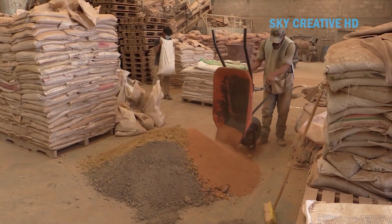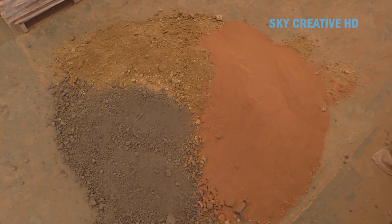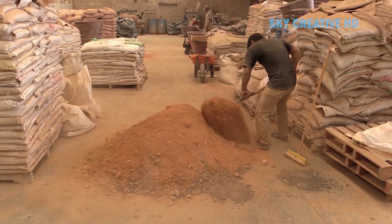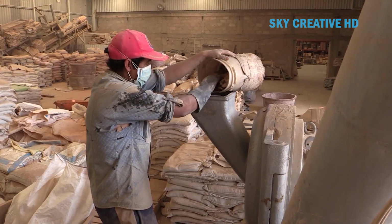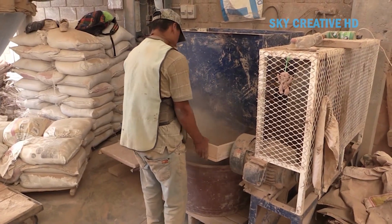The factory sources 2 specific types of clay, a dark clay from the local hillsides and a lighter sandy clay from the valley floors. Watch as these massive pug mills blend the clays in precise ratios. These industrial mixers, weighing over 3 tons each, can process 2,000 pounds of clay per hour while maintaining the exact consistency that's made Talavera famous for centuries.